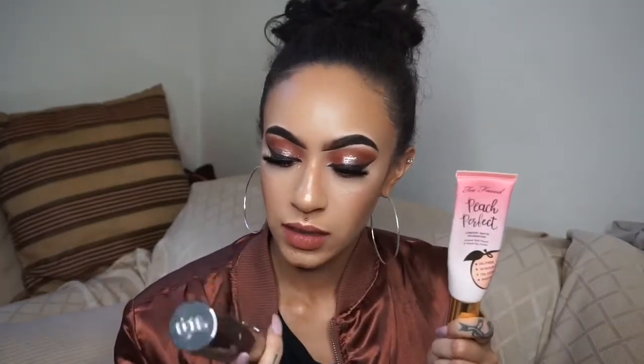I'm not trying to knock this out. What I was trying to throw in there was that it's been my favorite because I like pairing this foundation with another one of my favorites, the Urban Decay All Nighter Foundation Waterproof Longwear.